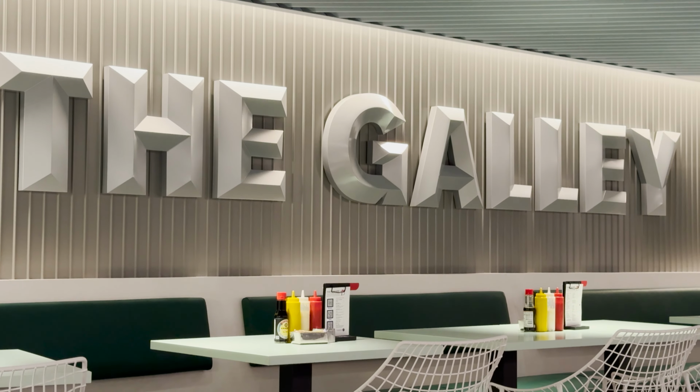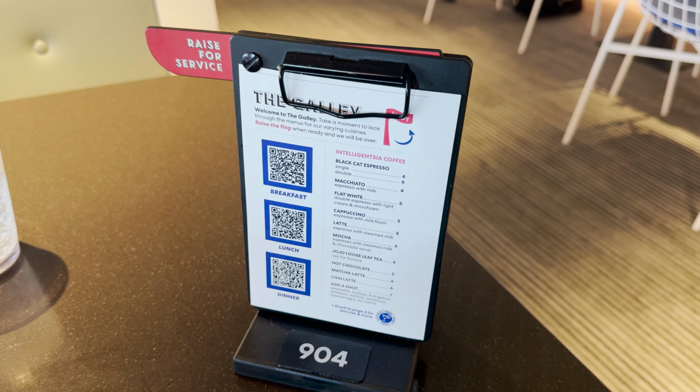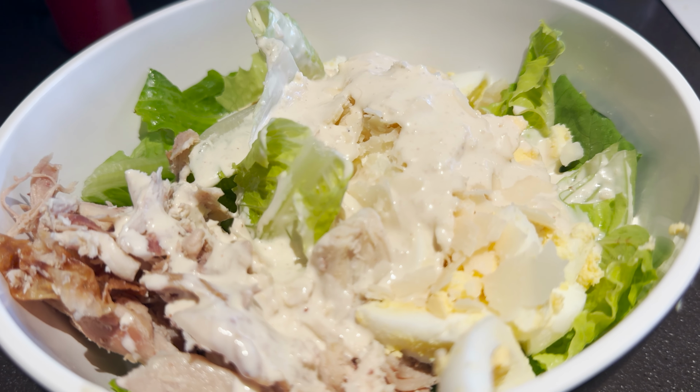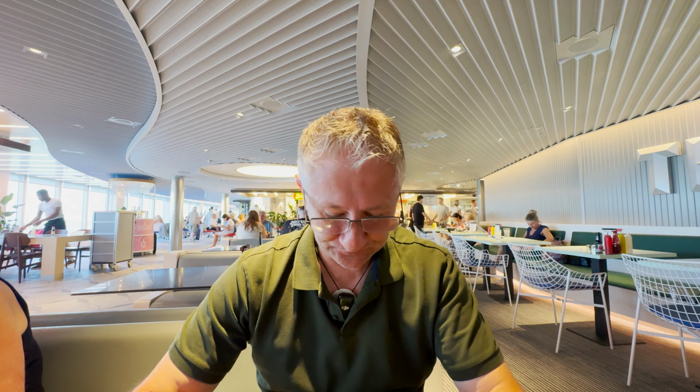We've come to the Galley for lunch today, and this is probably my favourite buffet, not buffet, venue at sea. It's really good. For my starter, I've ordered a chicken Caesar salad, and I really like the concept here in the Galley. You can either order here at the table, and they'll come and take your order and serve you, or you can go up to one of the counters and just place your order there and wait for it. But yeah, let's dig into this Caesar salad.